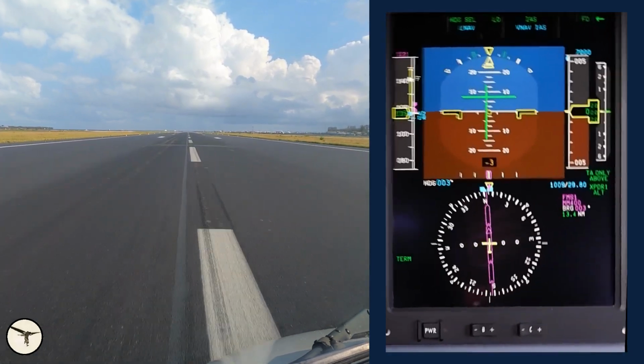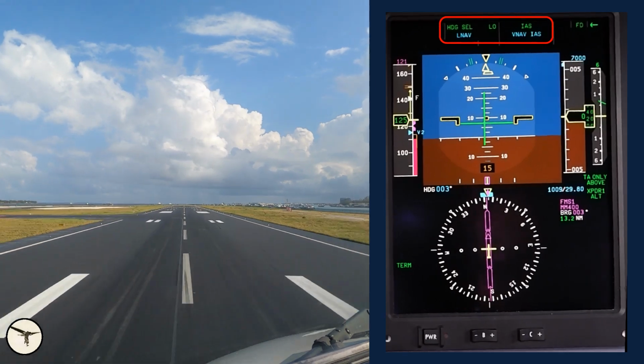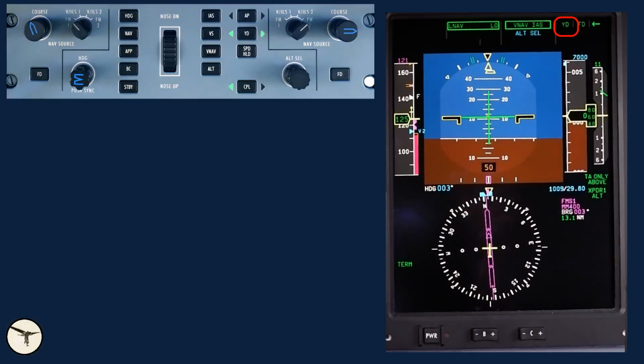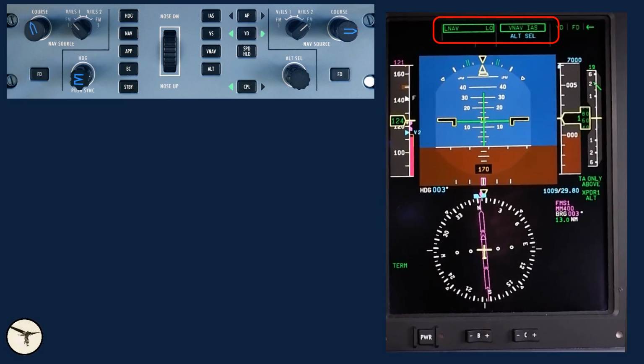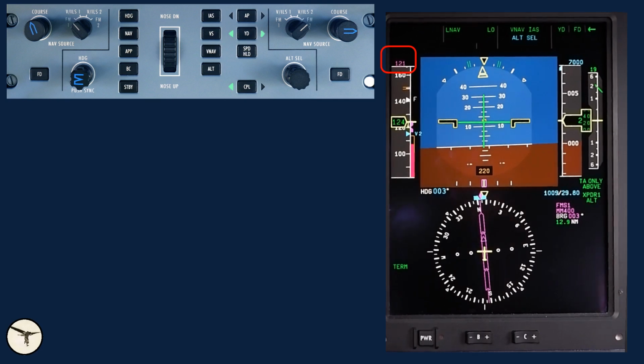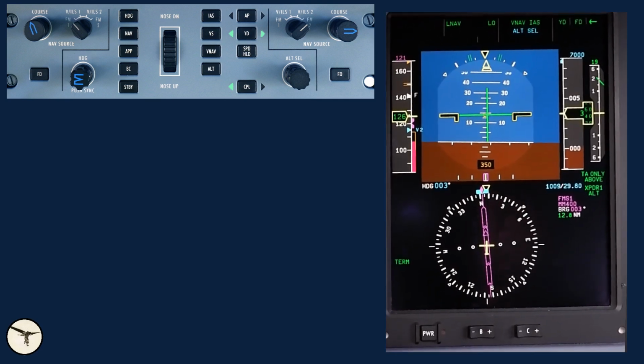V1, rotate, positive climb, gear up, yaw damper on, LNAV, VNAV IS, Alt Sel blue. The target speed is V2 plus 5 knots. V2 is marked with a blue triangle at the top of the amber box.